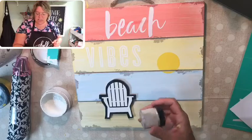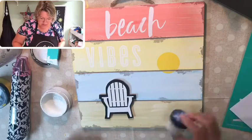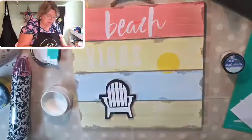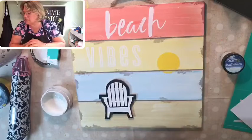All right, I have a little jar of sand. Yes, I did buy it. Oh, this says snow on it. That's okay. I'm going to work with it. I think what I'll do is take some more of that paste.